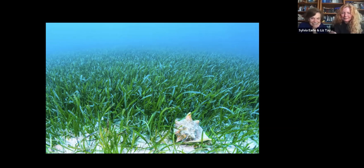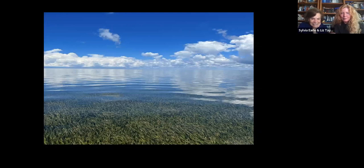Yeah. They're just so vast. I think people don't really sometimes appreciate how big these systems can be. You look at it like a rainforest or something like that, but some of these seagrass beds are actually about that same size. Hundreds of square miles in the Gulf of Mexico and places in the Indian Ocean.